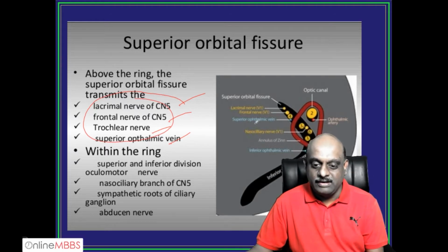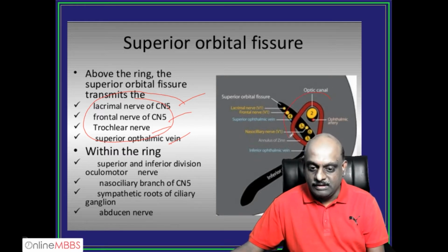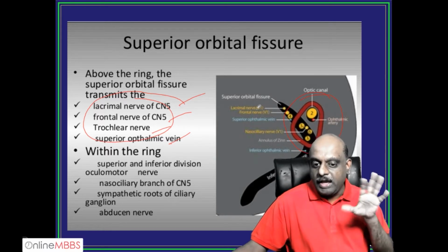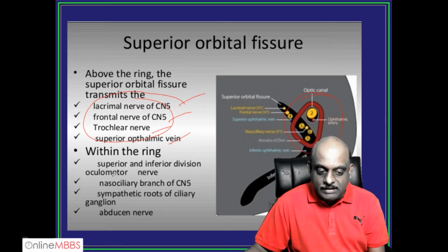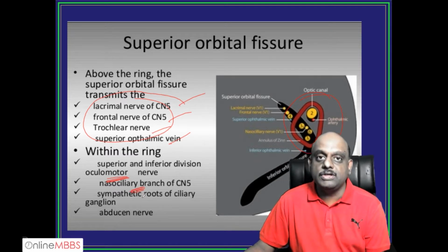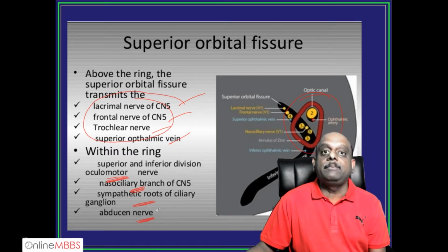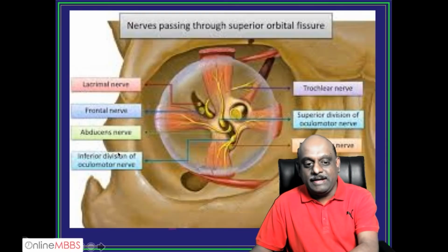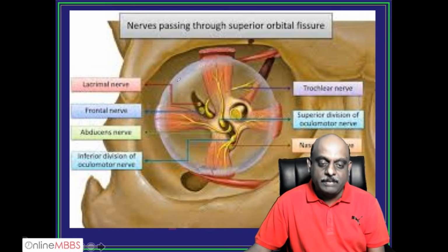So here you are having a ring structure. What passes above the ring, what passes through the ring is very, very important. So within the ring, the oculomotor nerve, superior and inferior division, nasociliary branch of the 5th cranial nerve, and the sensory roots of the ciliary ganglion and the abducens, they all pass within the ring is what you have to ultimately remember.